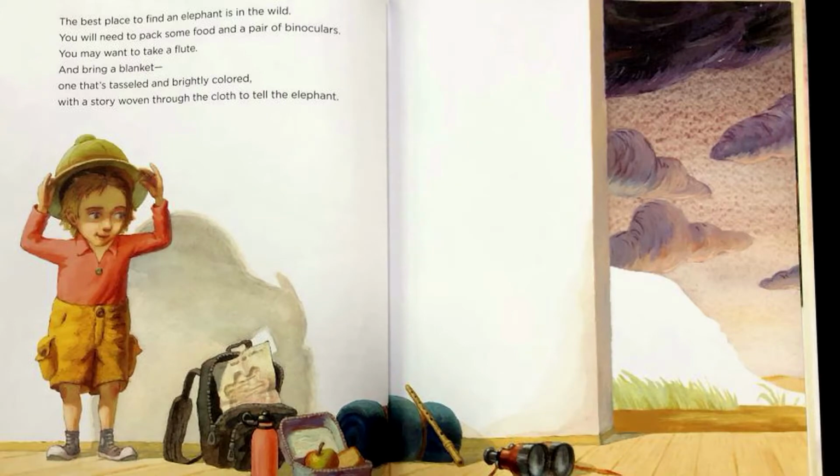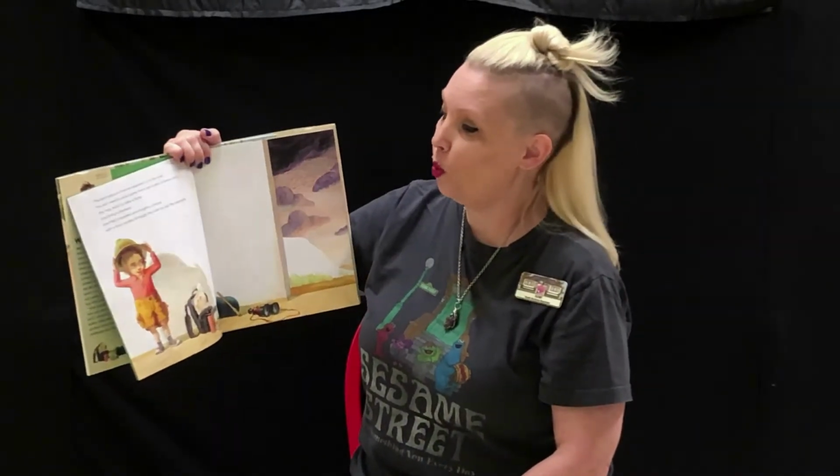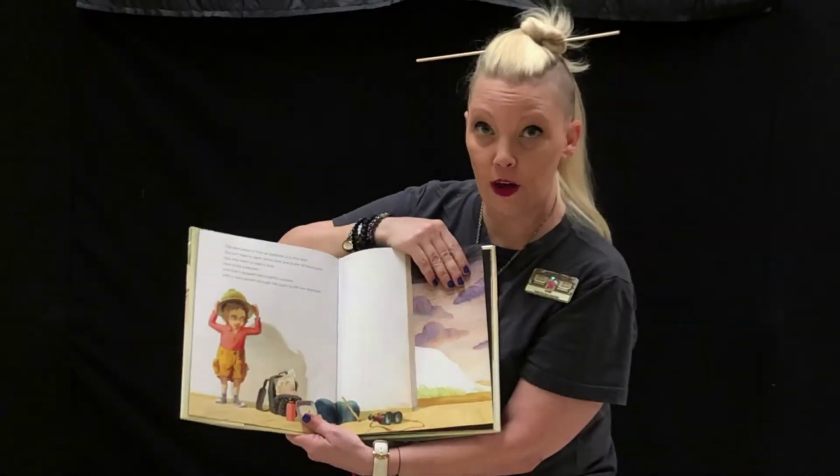The best place to find an elephant is in the wild. You will need to pack some food and a pair of binoculars. You may want to take a flute and bring a blanket, one that's tasseled and brightly colored with a story woven through the cloth to tell the elephant. Do you have all that?